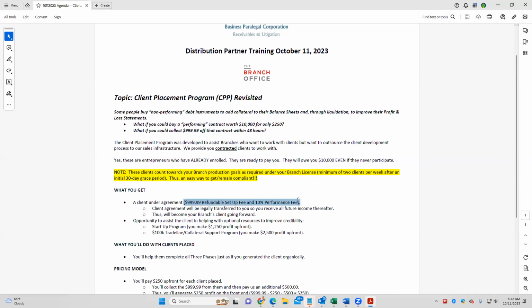This is the structure of the agreement that comes with the CPP clients. We'll transfer ownership of that contract, of that debt, from us to you. So now you'll implement the client as a branch client, which we'll talk about in a moment. And now you'll receive all the monies from the client. Hopefully that makes sense. With that being said, you still have the full opportunity to assist clients if they need additional resources, and you'll still make the normal money.